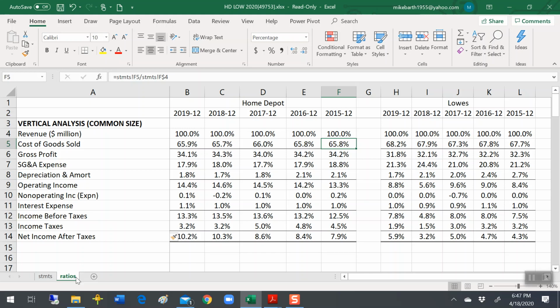But for large publicly traded corporations like Home Depot and Lowe's and the other companies we're looking at, these should be fairly stable. So if you see a material difference in them, that means something changed. Notice that it's about 66 over here, about 68 over here, okay? Slightly higher cost of goods sold as a percent of revenue. Another way of looking at that is that the markup, and there'll be a separate video on markup, is a little bit lower at Lowe's.